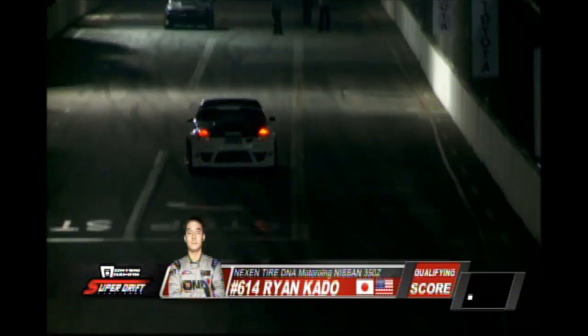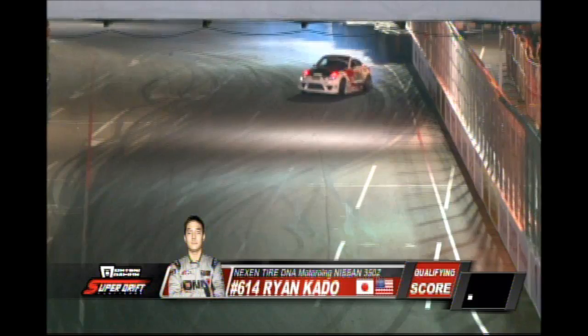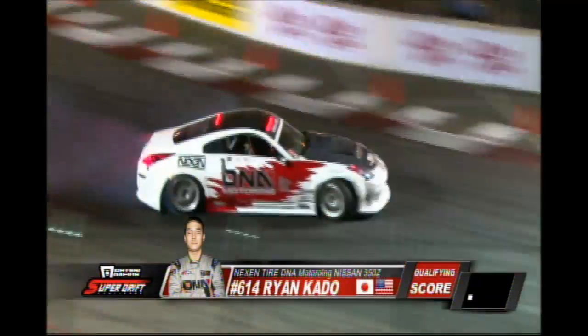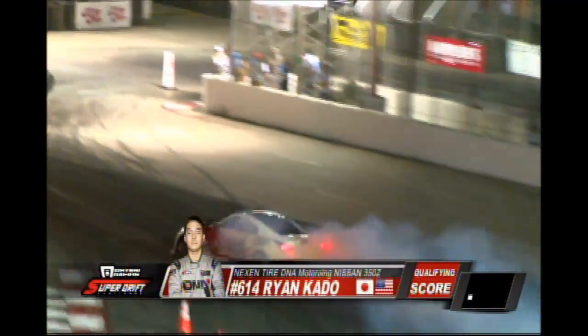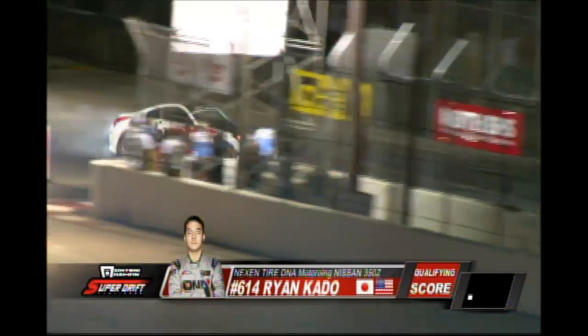Running the KA56 out of the Titan or the Armada, the 5.6 liter, and then throwing a turbo on it late last year, and having some good luck with it. You can see how close he was to that wall. Nice job by Cotto. Right here, swings a little too wide. It's getting slippery down there.